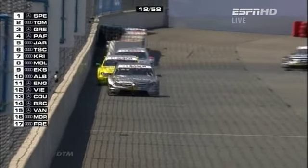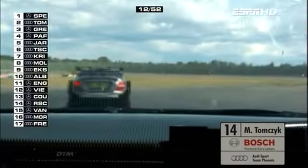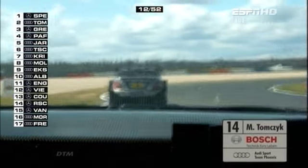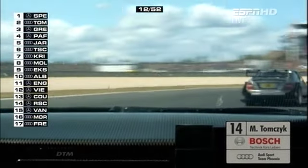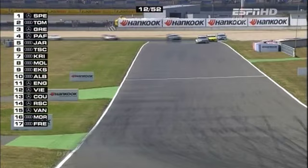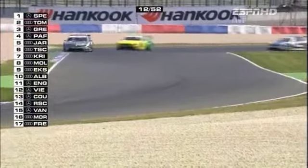And the battle that was going on between Jarvis and Timo Scheider has quietened down. We go back on board with Tomczyk then, currently 2nd. And just the sound of this car being punished around this racetrack is music to a petrol head's ears. So there you can see the gap, and the pit stop window about to open.